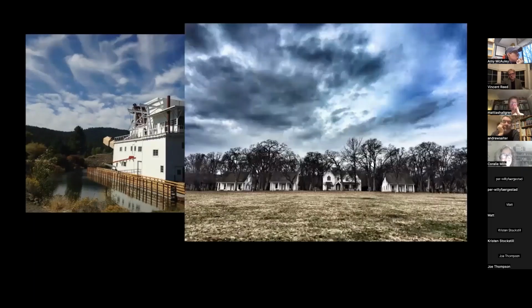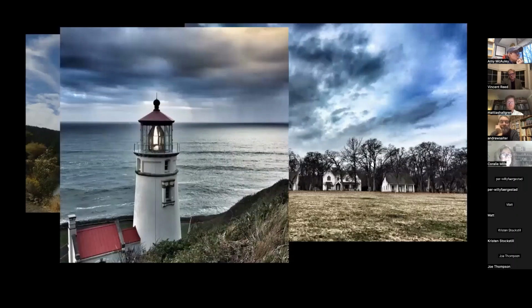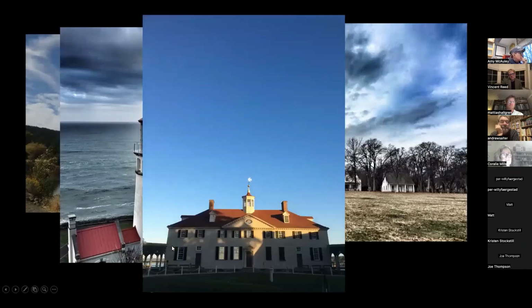This is Fort Simcoe in Washington State. This is a frontier era military fort built in the 1850s. Lighthouses, I've worked on 7 lighthouses, mostly on the Pacific Coast, Oregon and Washington State. This is the one that was mentioned by Coralie. This is Hasita Head. And of course, here I am at George Washington's house.